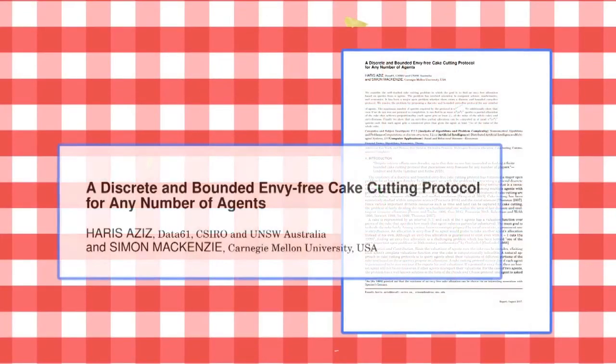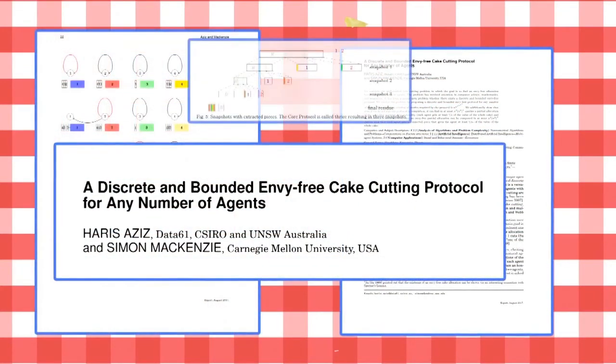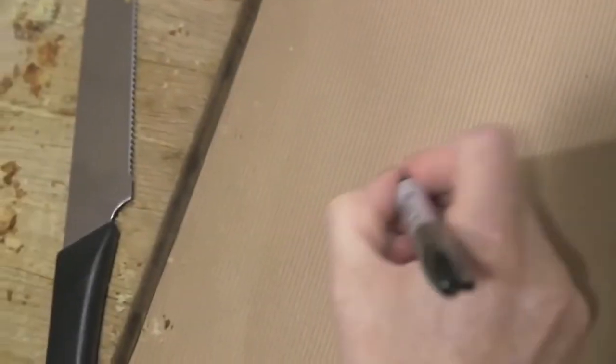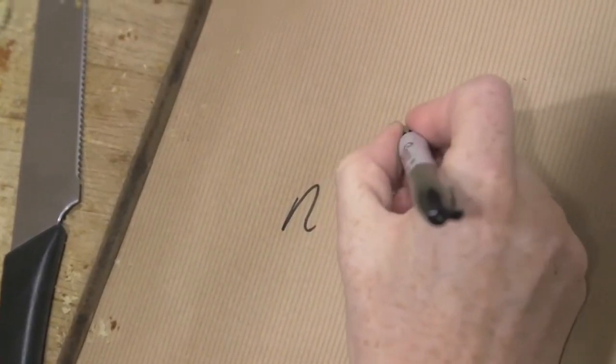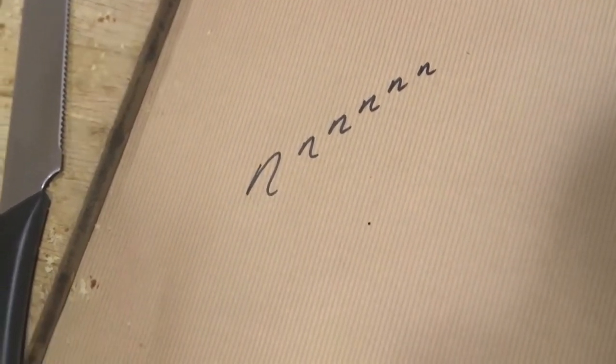There is actually an N-person version of this algorithm. The only thing is the number of cuts that it takes to get this sort of envy-free solution gets a bit bonkers. Yeah, so what do we start getting? Trimmings of trimmings? Trimmings of trimmings and trimmings of trimmings. So in general, the number of cuts that it takes to divide a cake between N people fairly is N to the N to the N to the N to the N to the N. Which is kind of bonkers.